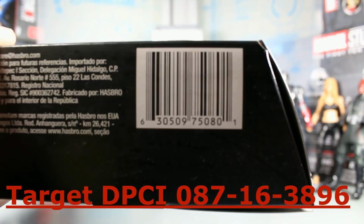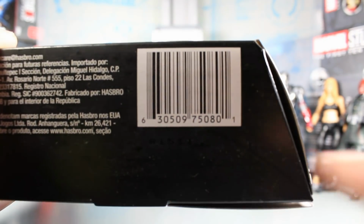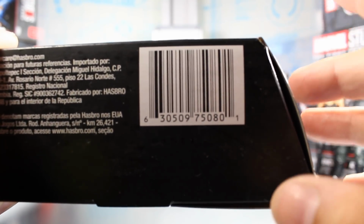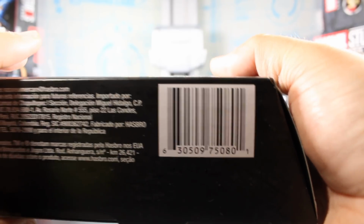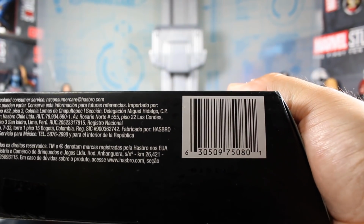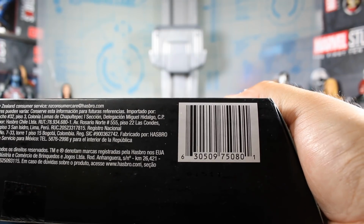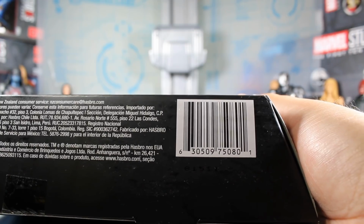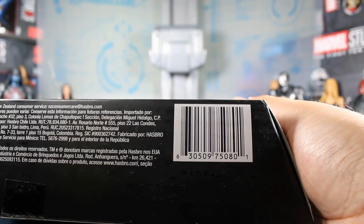Okay, everyone, here is the UPC to this package. Now, we know that it's a Target exclusive, so Target uses the DPCI. The DPCI for this 2-pack is 087-16-3896. Now, on my Instagram, a long time ago, I had posted an image showing the DPCI as a different number. I believe that number was tied to the Stan Lee Build-A-Figure version of this 2-pack. I know there have been some rumors and reports that there's a second Black Panther 2-pack that's using this DPCI that I just told you. That is not accurate.